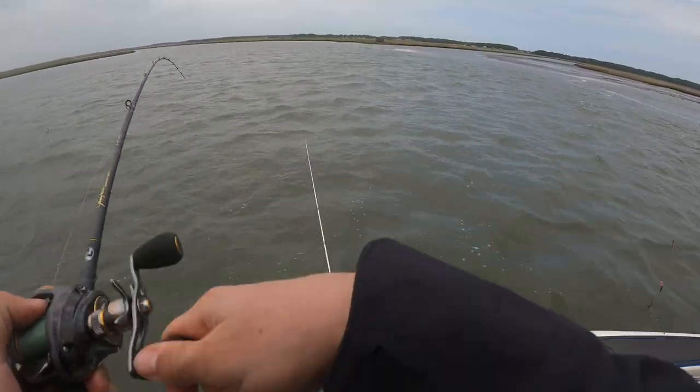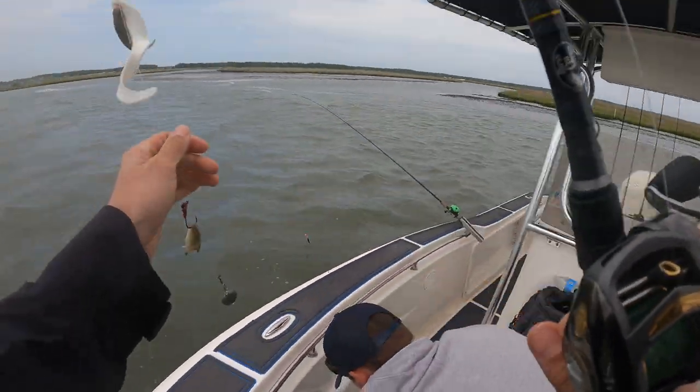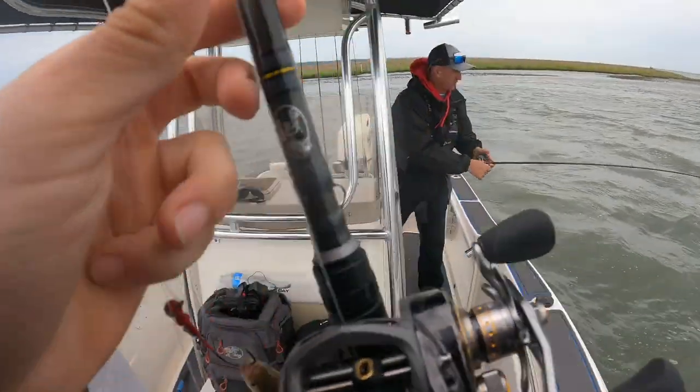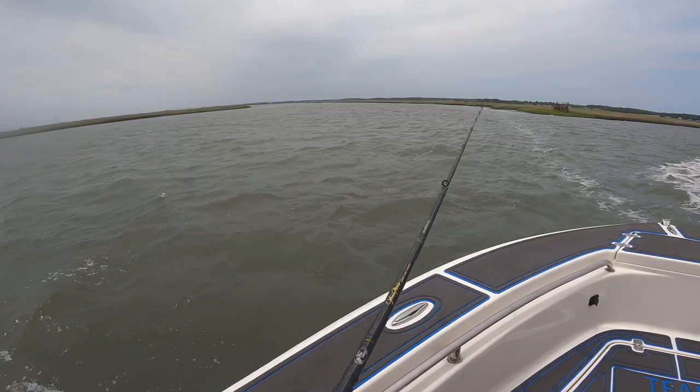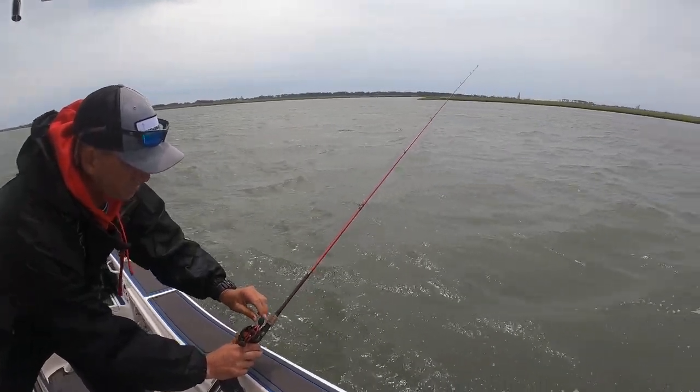The white perch belly, getting it done. Is that at the creek now? Yep. Yeah. But we were off of it a little bit. We were out. And this wind is crazy right now. It's freaking whitecapping in the channel.